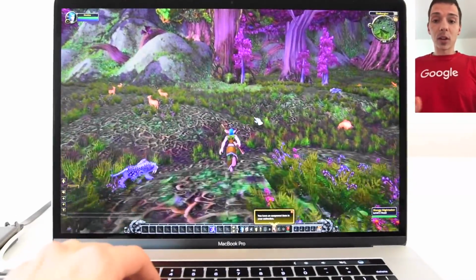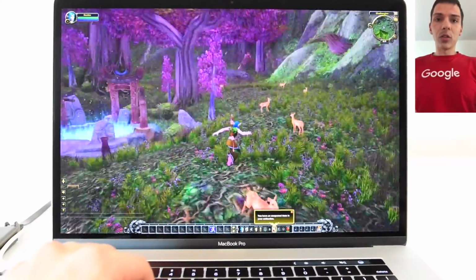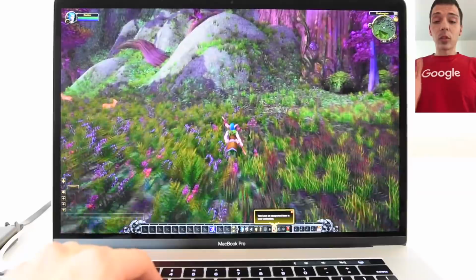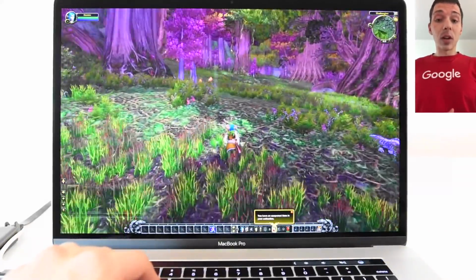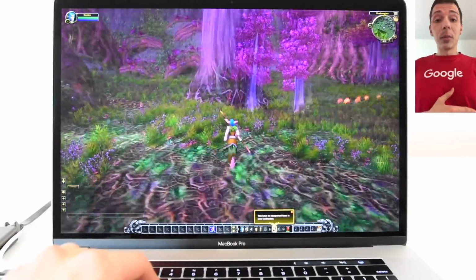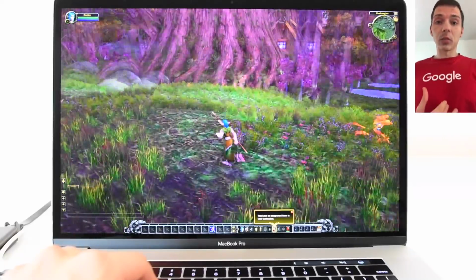I have the graphics maxed out, I have the resolution maxed out here as well, and regardless of what you do, the game runs well. I'm certain if you go into a heavily populated zone, you're probably going to have to tear down to 1680 by 1050 at a minimum, because I know that in MMOs, games can get really, really intense sometimes.